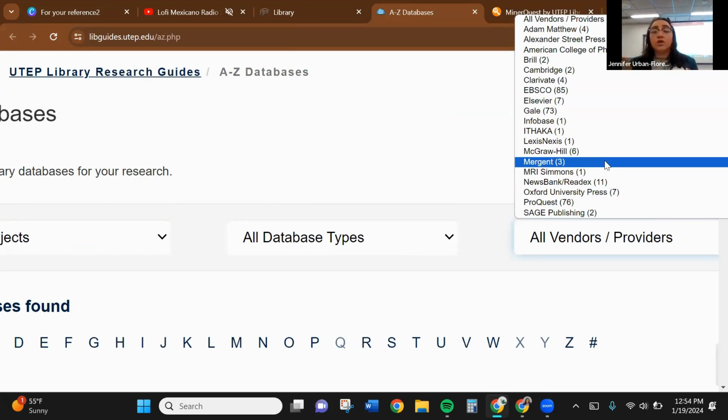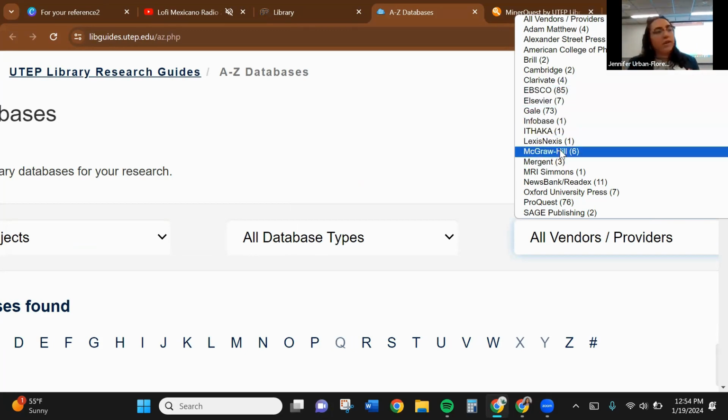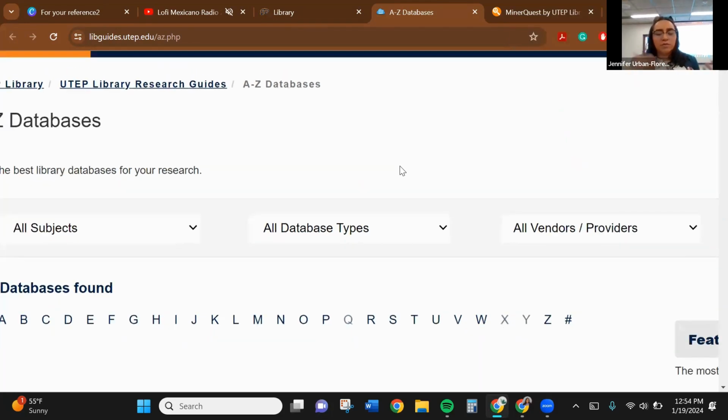But if you know that your source is coming from, let's say, McGraw-Hill, maybe it's a textbook, or maybe you're looking at Alexander Street Press and you want to find a video, then you can already go there and just look under those databases.